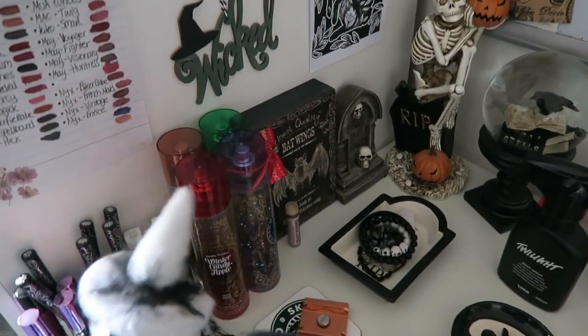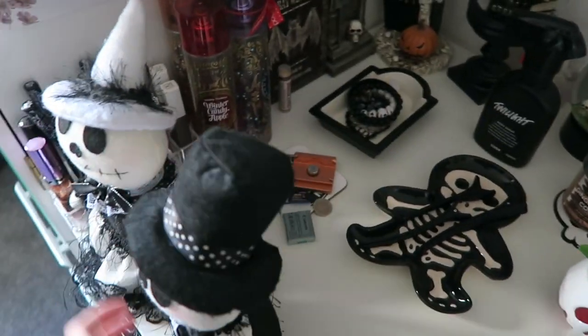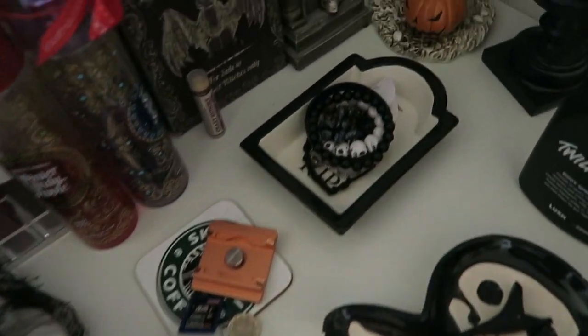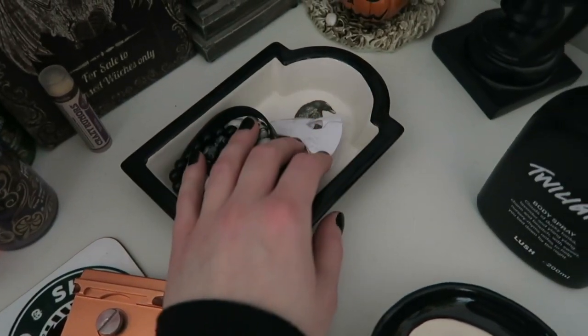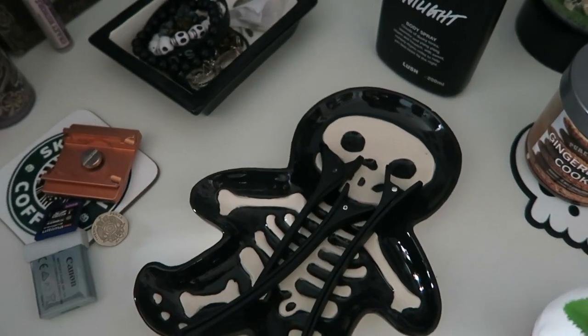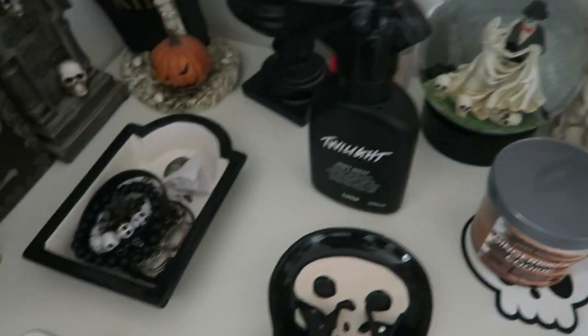On the desk itself I keep these kind of doll looking Tim Burton things, and they just kind of sit with their legs over the drawers. I've got my camera stuff that I use here, my bracelets and rings that I wear every day in this RIP dish. I've got this gingerbread man dish which holds my hair clips that I use to wash my face and things, and my favourite sprays.